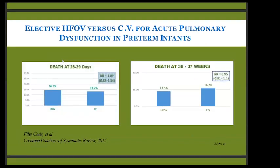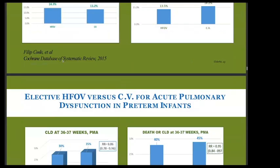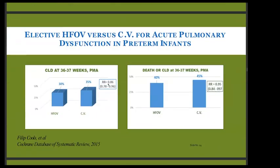And the data, as I explained to you here, showed no difference in death at 28 to 29 days. There was no difference at the corrected gestational age of 36 to 37 weeks. There was a slight reduction in chronic lung disease, 30% in the high frequency versus 35%. The relative risk is 0.86, and it did not cross 1. So statistically significant, but not clinically significant.